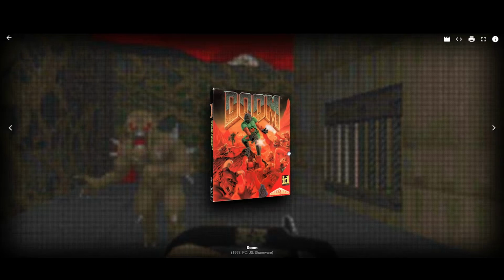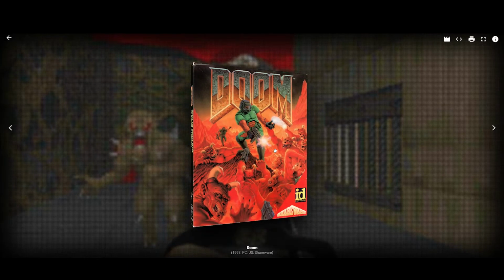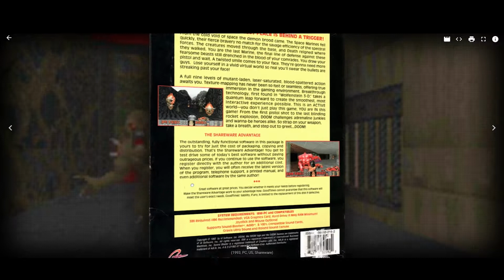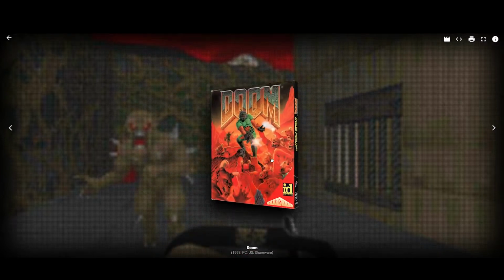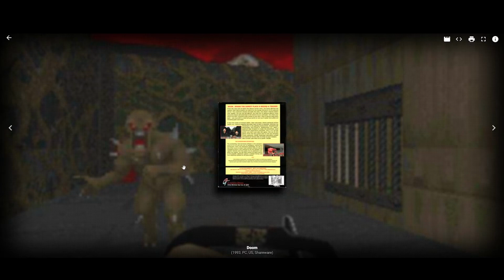Now, if you click on an image, for example, I've clicked on Doom right here, you can see that it loads up and basically displays the box in a 3D environment.